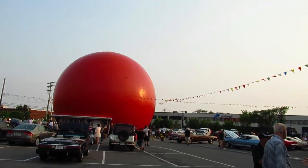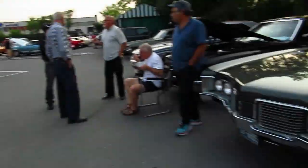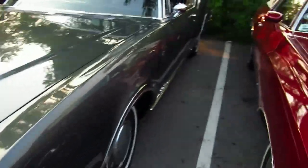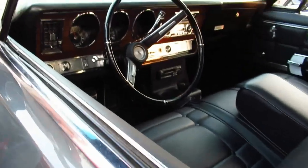What's that? Turn forward this. See, holy shit, that's an LTD or a Galaxy. Oh, that's rare. You know, the Fords from the late 60s, there aren't many left. Really? But you redid everything, the seats, everything.